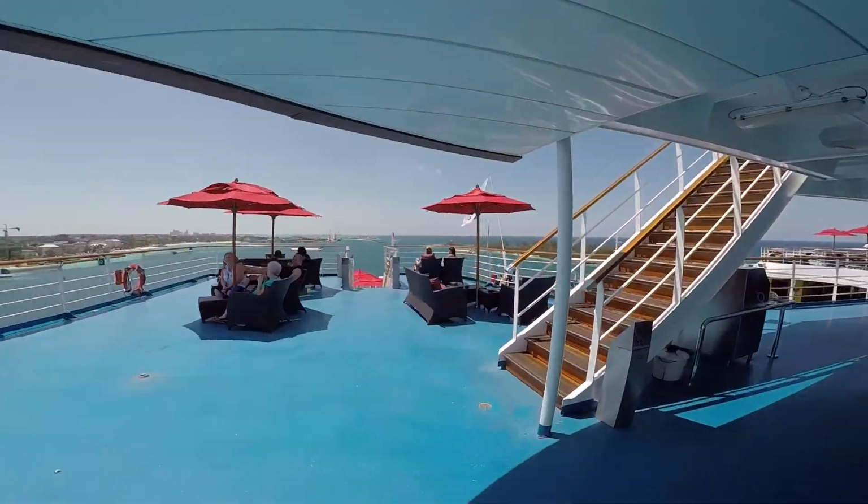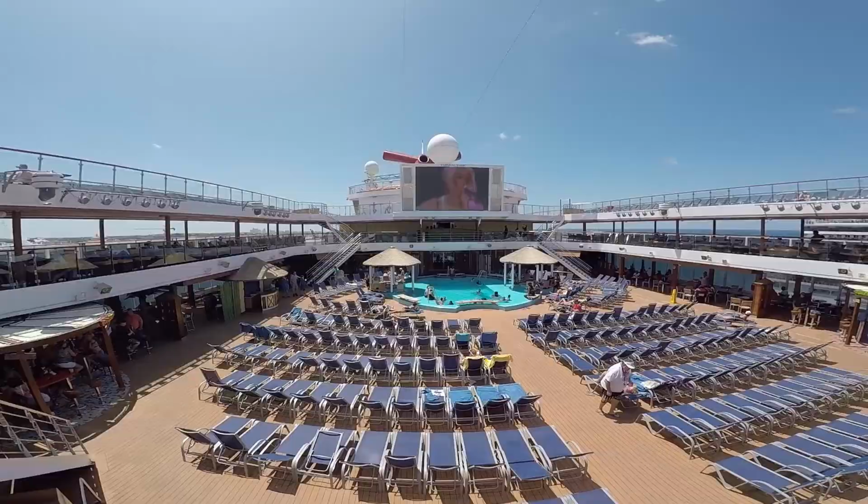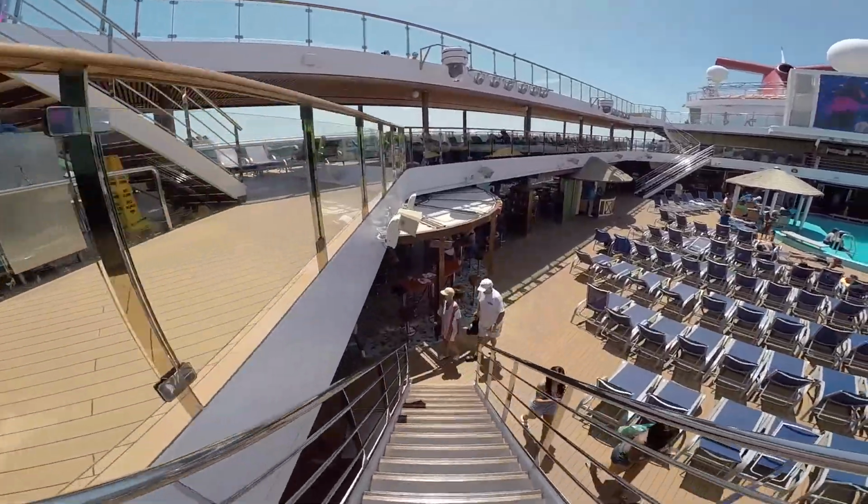So we're just heading all the way to the back because I want to show you the back pool and give you a glimpse. But what I'm going to do is jump back to Carnival Seaside Theater because we're going to take a full tour of this area.